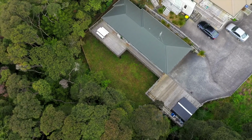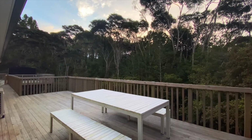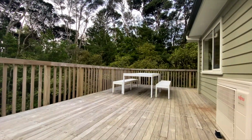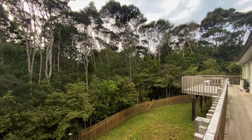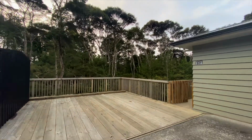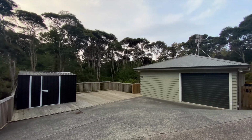Here we have the large wraparound deck, ideal for entertaining with the fantastic indoor-outdoor flow. It's a great spot to enjoy the abundance of birds. There is plenty of off-street parking available, as well as garaging.